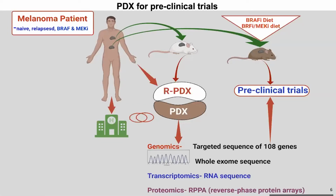And then there was one special case where we were early on very interested in drug-resistant tumors and what we can do about drug resistance. So the mice were fed with the drugs if the tumors came from relapsed patients after treatment with kinase inhibitors. We call these resistant PDX, and these cells then underwent extensive genomic characterization.